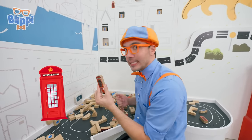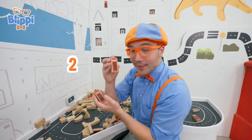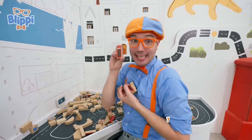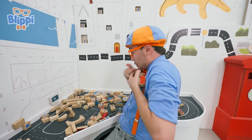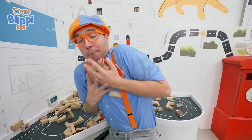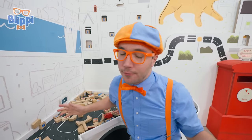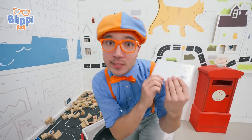Ooh, and since we're here in London, can't forget the red phone booth. Ooh, let's see how many we can find. One, two, nine, 10, 11, 12. Whoa. Whoa, we found 12. That is way too many phone booths. But good thing we still have our letter.